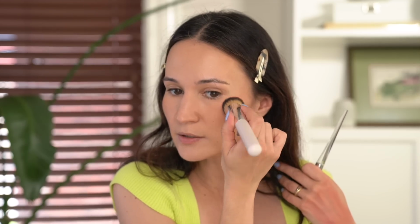So I'm just going to mix them on the back of my hand first, and then work it into my brush, and then stamp it on my cheeks. This is a Jones Road Everything brush. It's very, very dense. This is nice for stamping the color, but when it comes to actually blending it out, I'm just using my foundation brush.